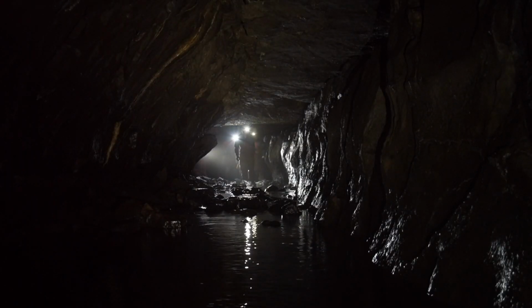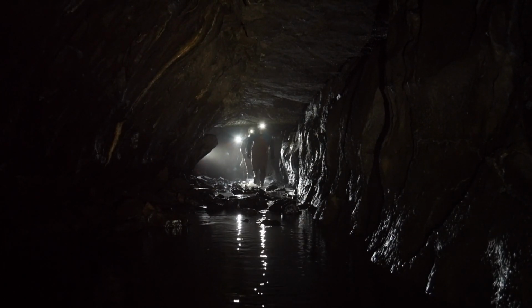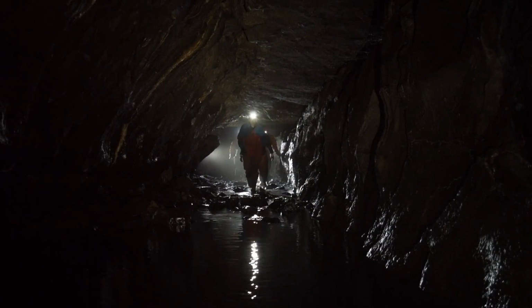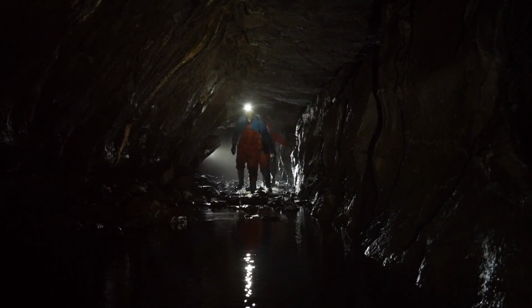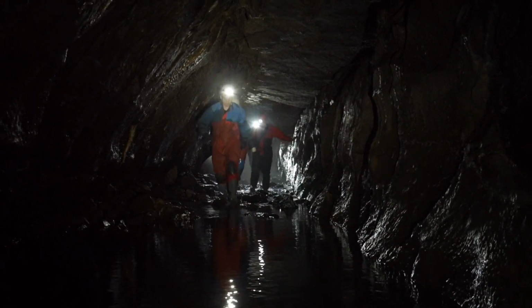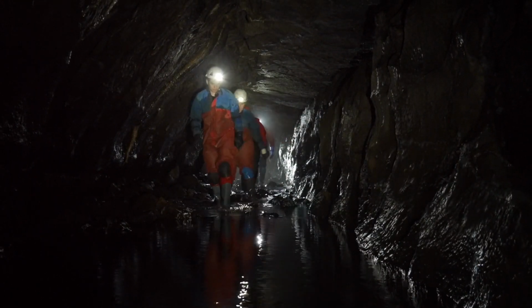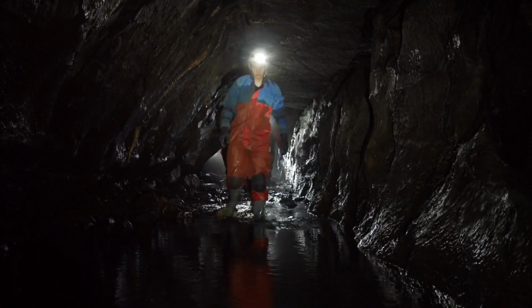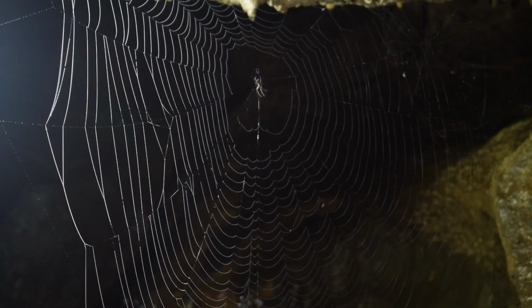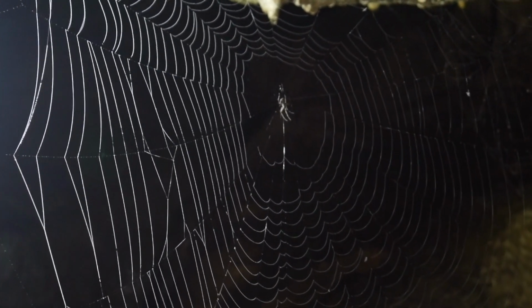Shortly after the connection, the stream is rejoined and followed upstream to the Calf Holes entrance pitch. But just after we spotted daylight, Mark spotted another photographic opportunity.